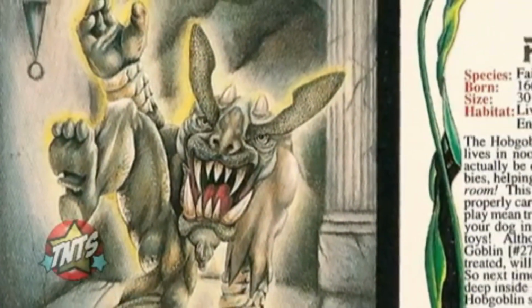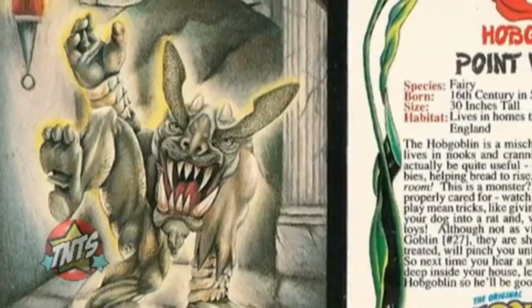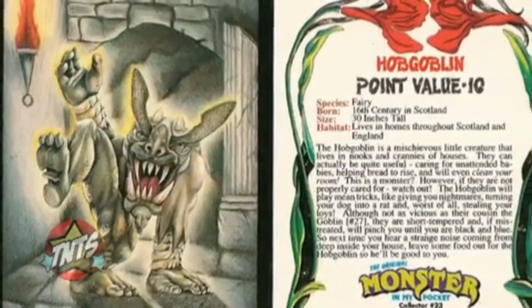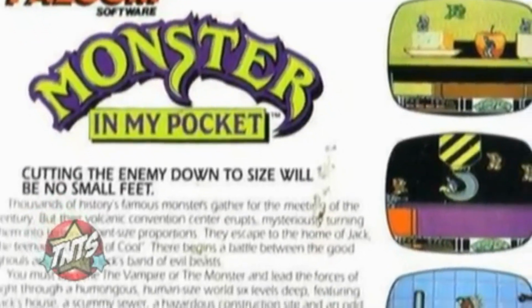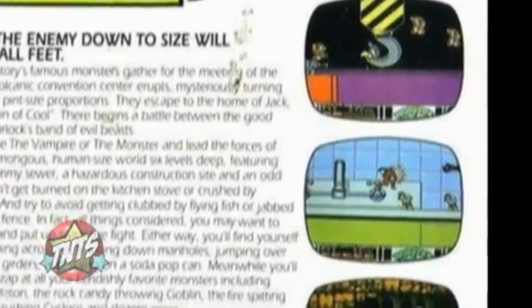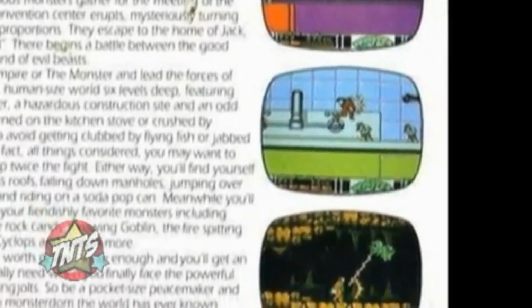And yes, as you saw, the Monster in My Pocket characters branched out far beyond the figures. In fact, the line actually started as a series of trading cards. Then it eventually branched out into board games, an NES game, comic books, even its own animated series.